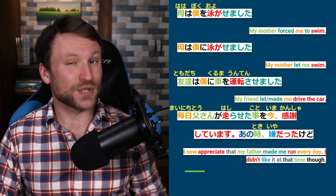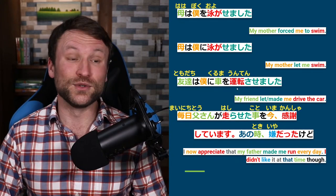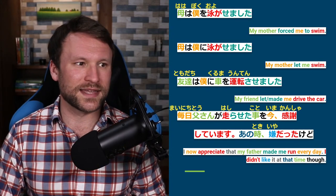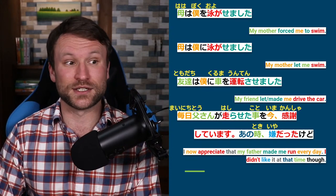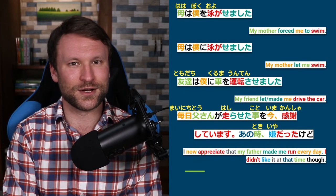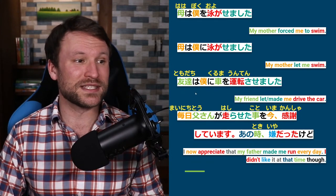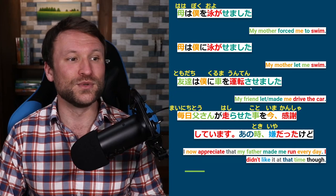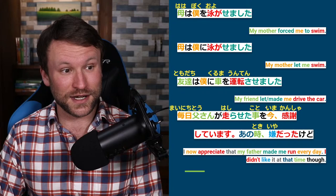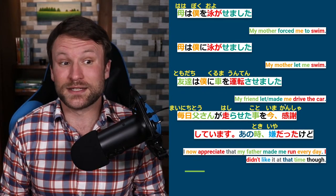Now, transitive verbs, those are verbs that require an object, like unten suru requires a thing you drive, will always take the ni particle in relation to the person who has to do the action. So, once again, you can only tell from context whether a transitive verb is "let" or "make someone do something." So this sentence, 友達は僕に車を運転させました. It could mean my friend let me drive the car, or it could mean my friend made me drive the car. Now that's going to depend on the context.